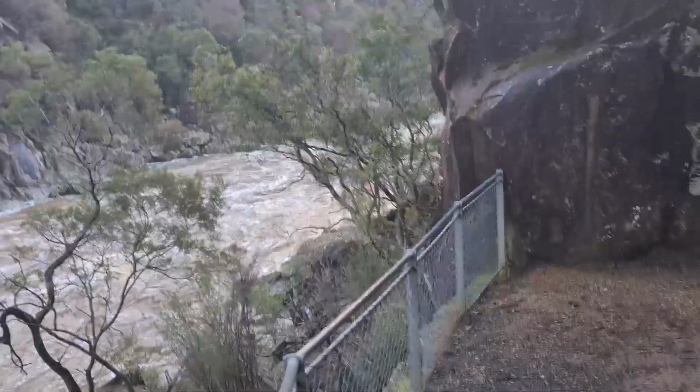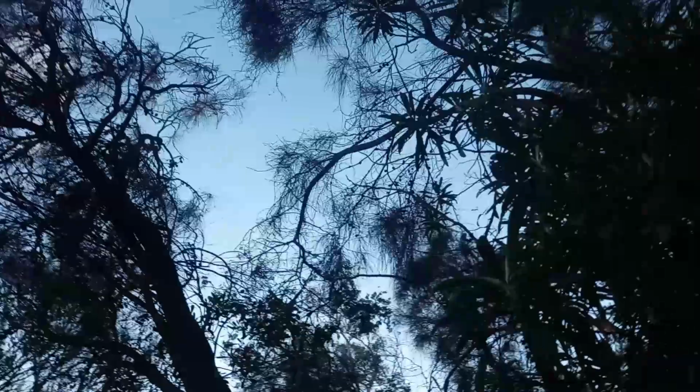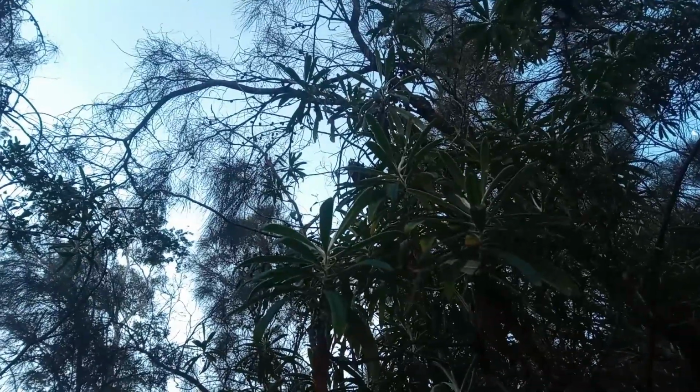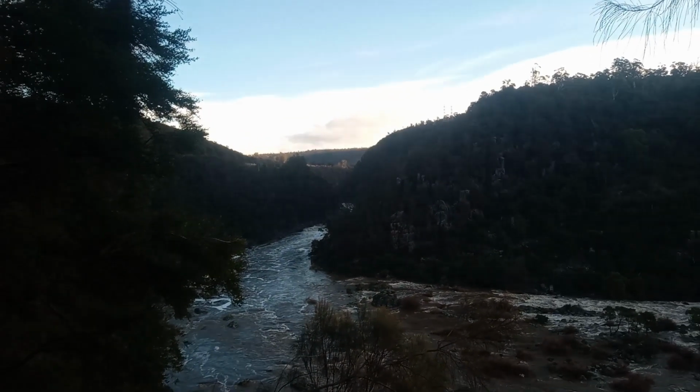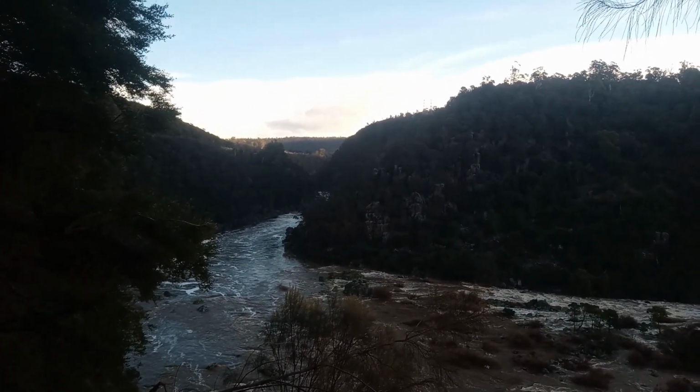Meanwhile, Linda was still making her way back. Can't see it, but I can hear what I'm pretty sure is a helicopter. There it is. There he is. Hello, helicopter. I don't know how well you can see that on the camera, but there is a suspension bridge up ahead. That's where we're going.